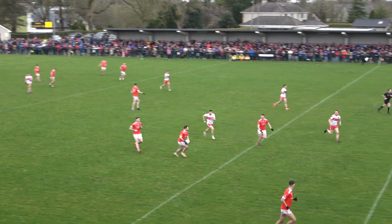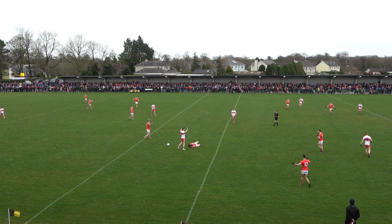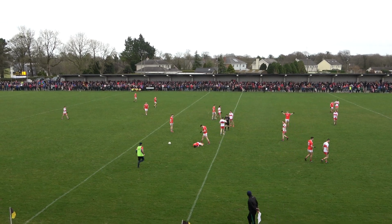Rob comes out with the ball onto Jerry, onto Kieran O'Rourke now. Kieran goes inside, and that's another high tackle, and it's the number 8, David Rooney. And if the referee is consistent, no, he's not booked. If the referee is consistent, he's going to put this man in the book as well.